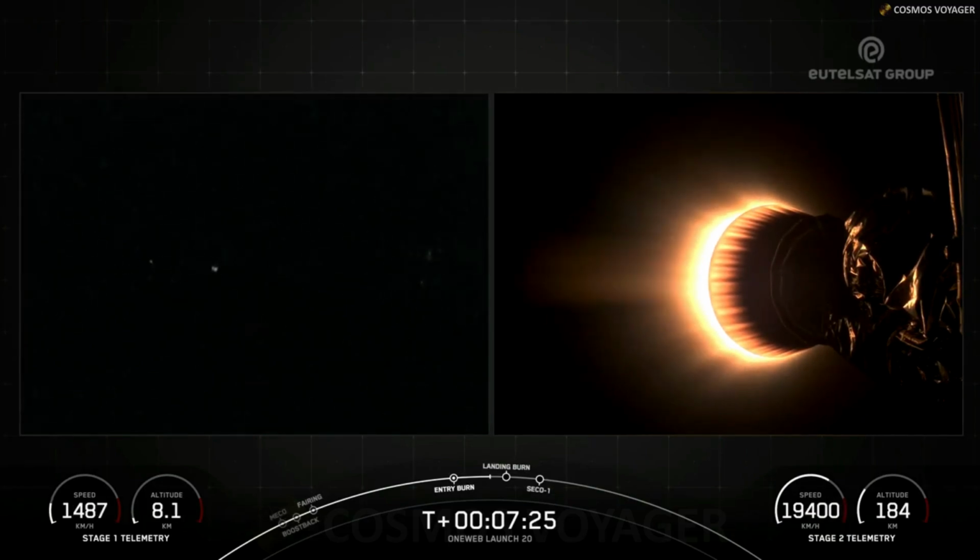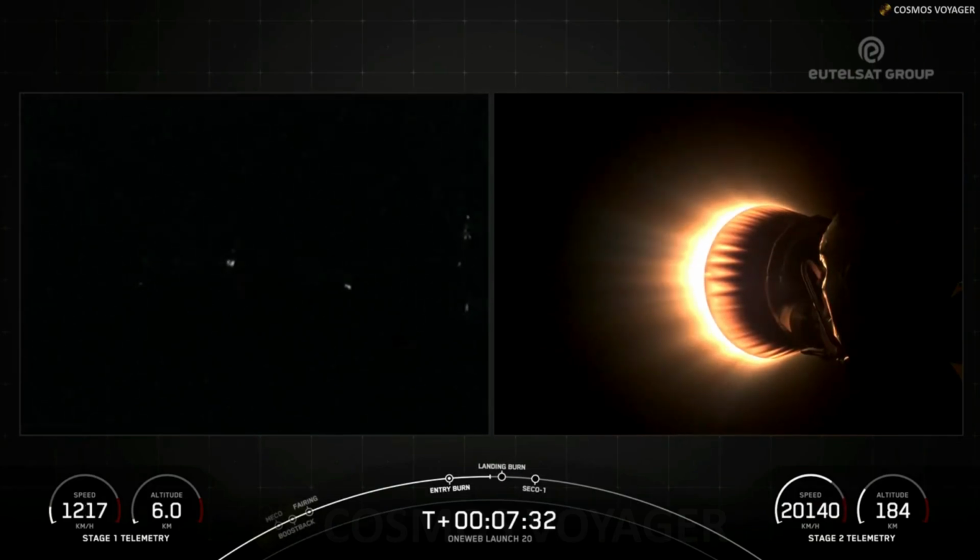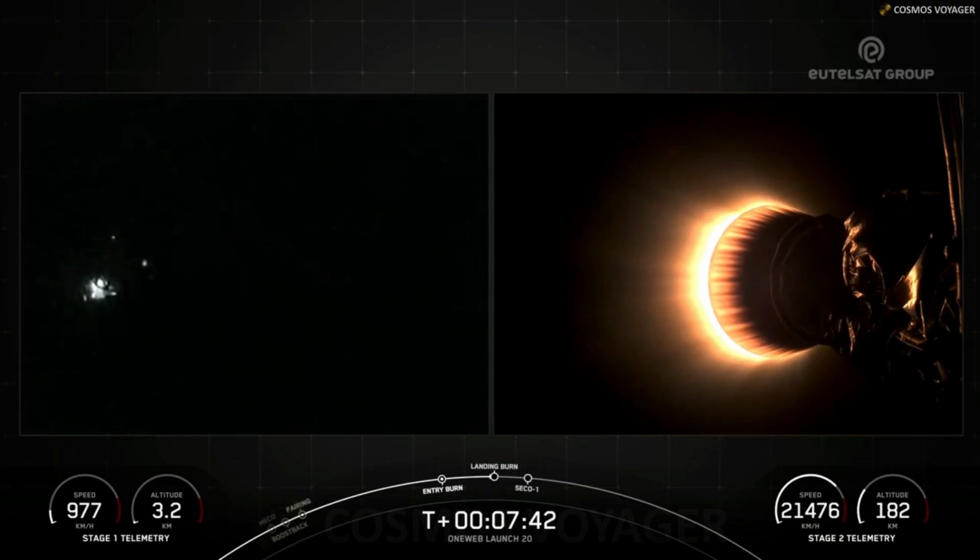Stage 1 FTS has safed. Stage 1 transonic. Good call outs there, where Falcon 9 is slowing, the stage 1 is slowing down. Landing burn should be coming up shortly. Stage 1 landing burn.